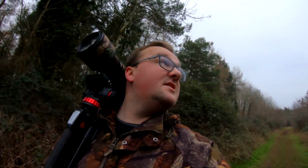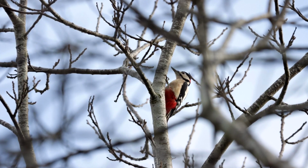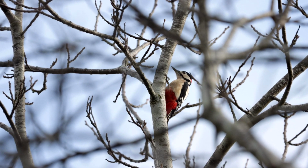When I was here the other day, up in that tree behind me, right at the top, there was a greater spotted woodpecker. I was walking around just to take some pictures for the people of Patreon, so they could use them as wallpapers and whatever. Yeah, I managed to get a good snap, so it was really nice to see.